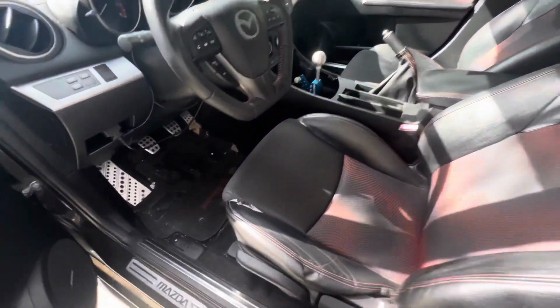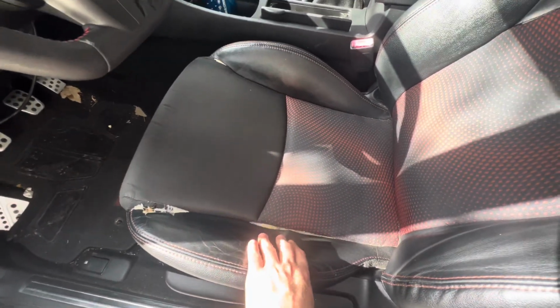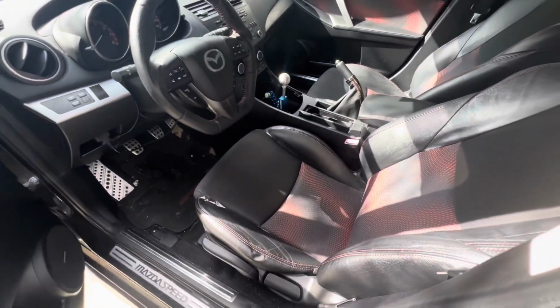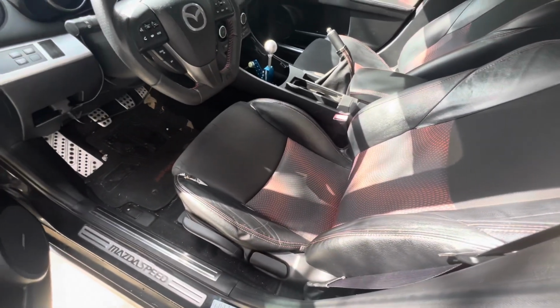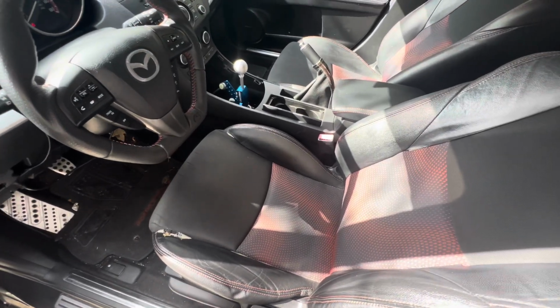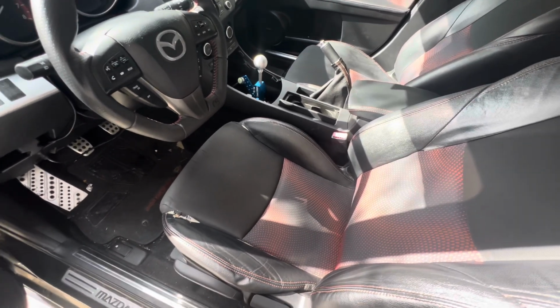Negative about the interior, this. So again, 120,000 miles. I'm not a big guy, but I do have some big relatives that have sat in the seats. The passenger is in way better condition. That's just the cord right there. But the driver is definitely going to need to be replaced at some point, which, it is what it is. Might as well just make this thing track, which is the main focus.